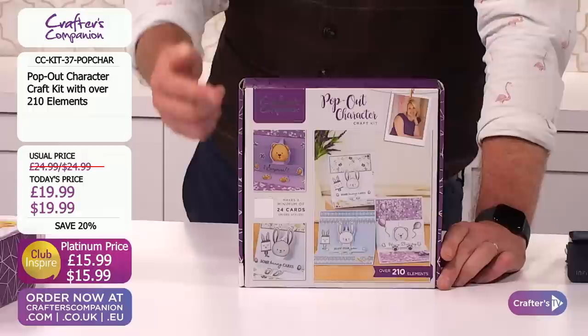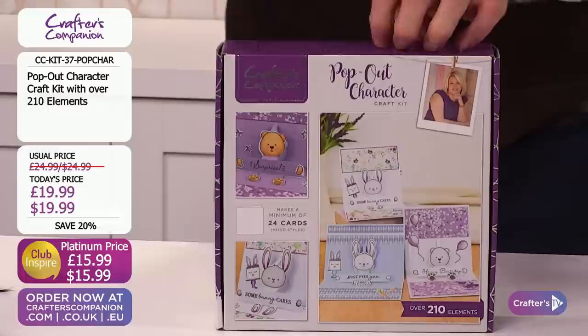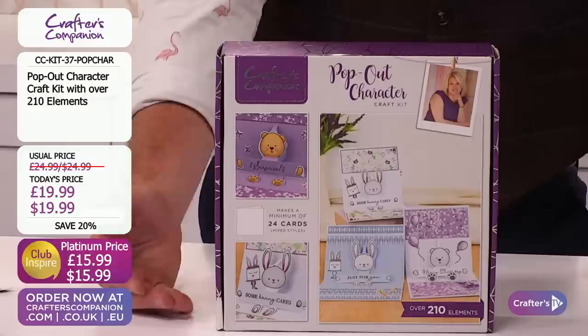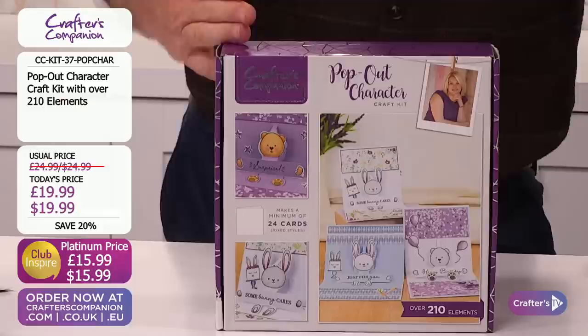So it's 24 cards minimum you're going to make with this. And we always say that it's 24 cards minimum. That's just based on the amount of card blanks that you're going to get within the actual box itself. But of course, you've got 210 elements in here, and that is papers, it is pearls, it is printed papers, as I say, it's stamps, it's dies, it's your coloured card pack, you've got your card blanks and envelopes in here as well, and assorted ribbons.